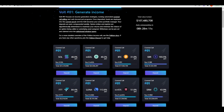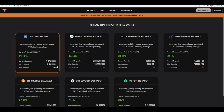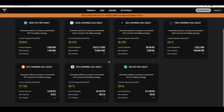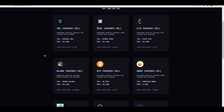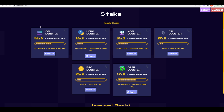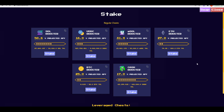But there are other structured product protocols here on Solana as well that you should definitely try out. We have Tap Finance, which offers a similar service. You can get yield upon collateral. What's nice here is that you can use your BTC and put that to good use by selling cash secured puts on Bitcoin, currently giving you 20% APY. Katana as well, you're getting some pretty good yields here, 94% APY on Wrapped Luna. And lastly, Chest Finance, so again, good yields, 50% on Sol, 31% on MSOL, 27% on ETH, so that's pretty decent.